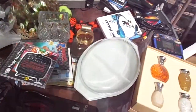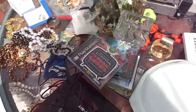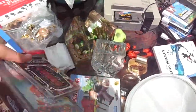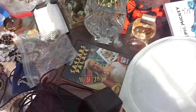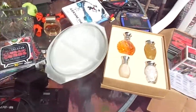Okay, continuing with games, I got an incomplete Sega Genesis for like $15 with these games. I need an AV, it's a Sega one, and I need a controller. For 15, it included these games: a Sonic 2 complete, Monopoly, and a Caesar's Palace complete. Not very exciting, no big deal.